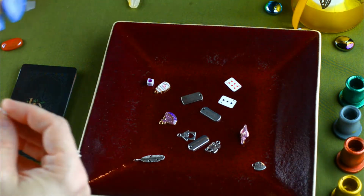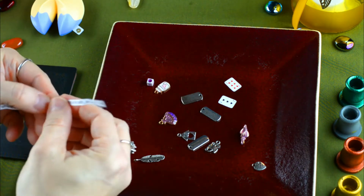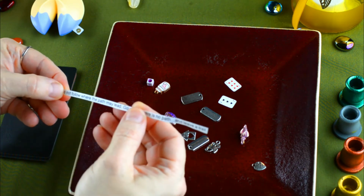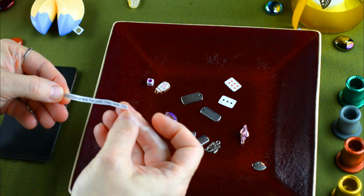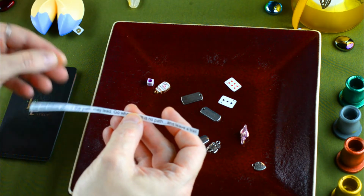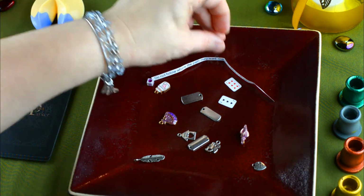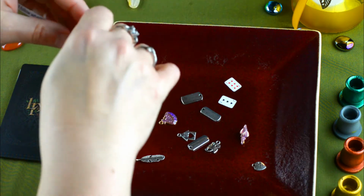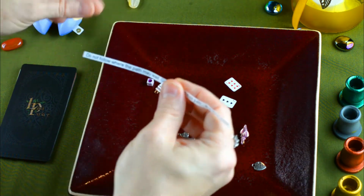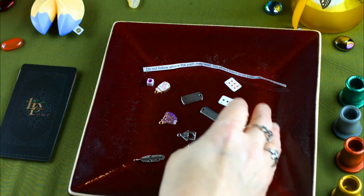Lots of word messages in that one. Okay, let's see what this one is. Do not follow where the path may lead. Go where there is no path and leave a trail. Wow, and that message is kind of interesting because I think it goes along with the first reading really well too, just in a different way. So that's really awesome. Okay, so it's going your own way, being individualistic, all that.